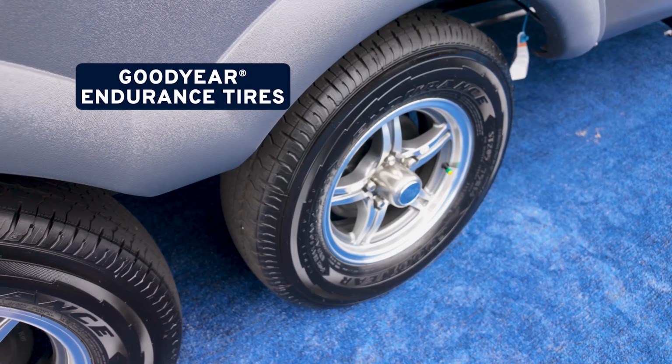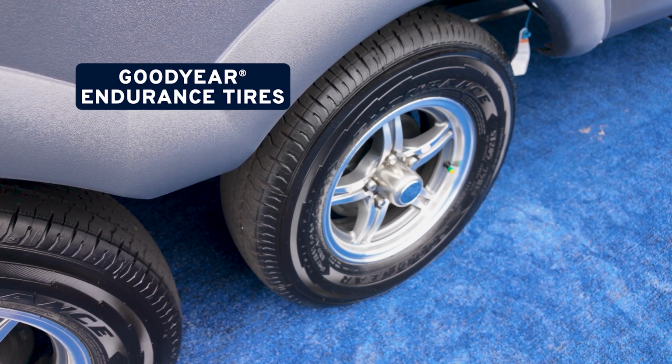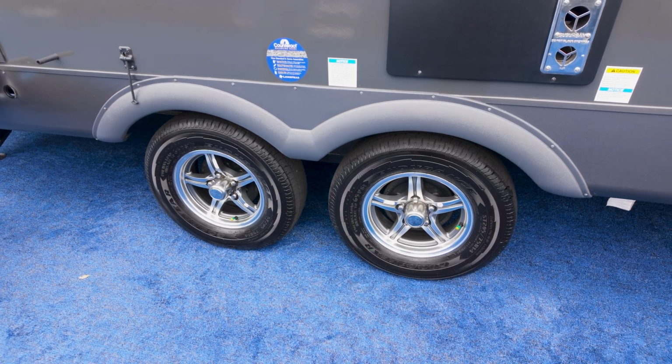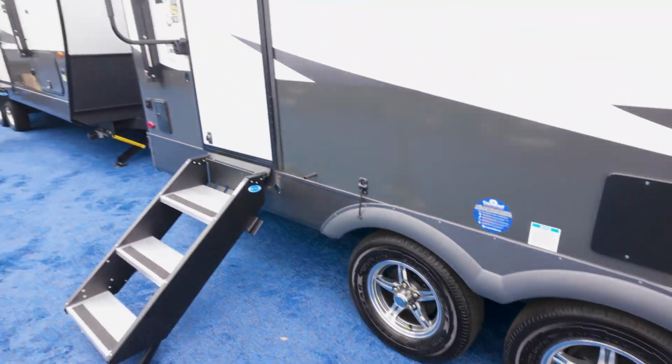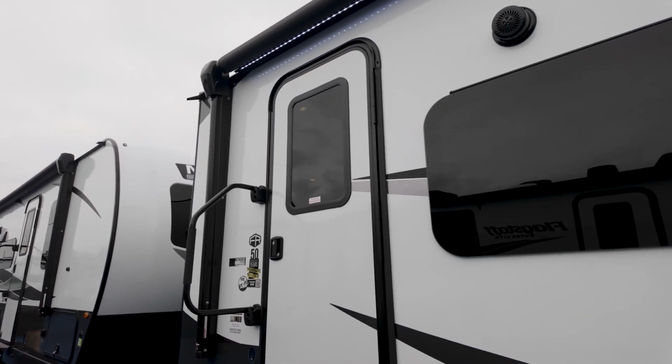Taking a look at the wheels and the rubber. So aluminum alloy wheels, Goodyear Endurance tires, love to see it. 205/75 14-inch tires. It's going to be a standard D load range on there as well. A couple speakers outside if you want to listen to some music. And then the main entrance will be right here.